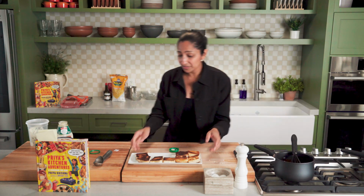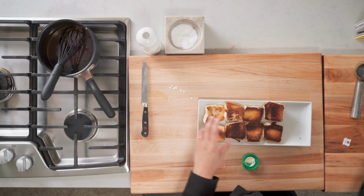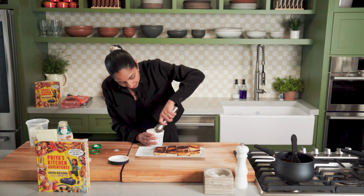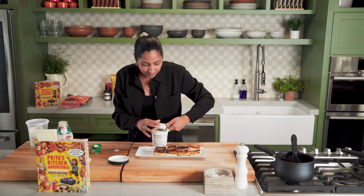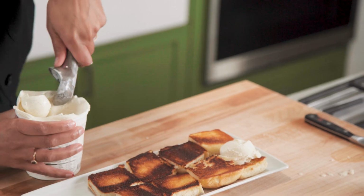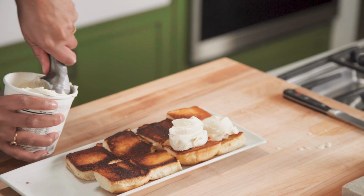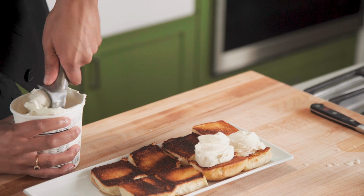Okay, so now the only thing left to do is assemble. So we're making 4 sandwiches here. You're going to take your ice cream and just a little scoopity doopity. Make sure it's nice and softened. And I like to do a generous scoop. It doesn't have to be a clean scoop. It can be a messy scoop. I'm not very good at doing those perfect, beautiful round scoops of ice cream.